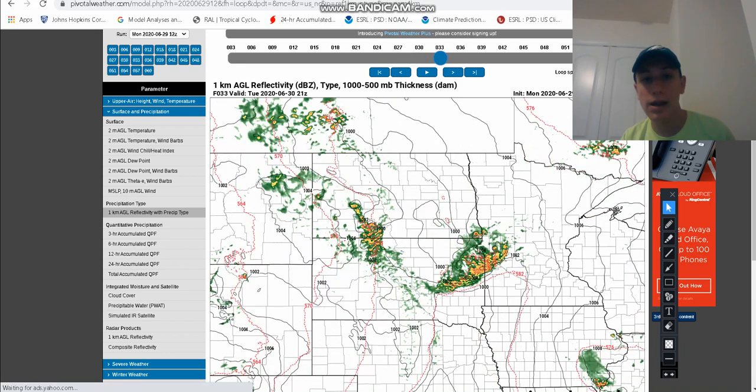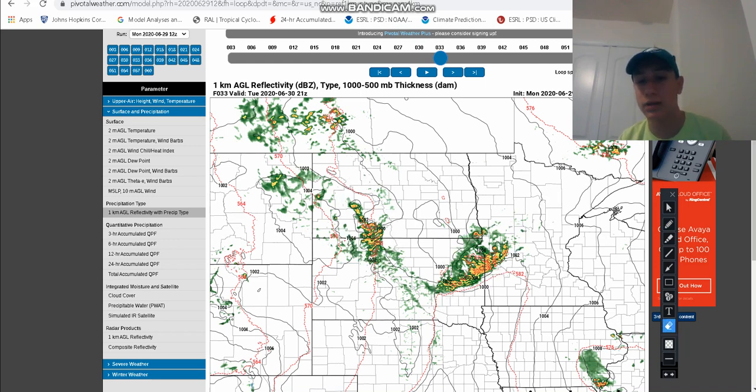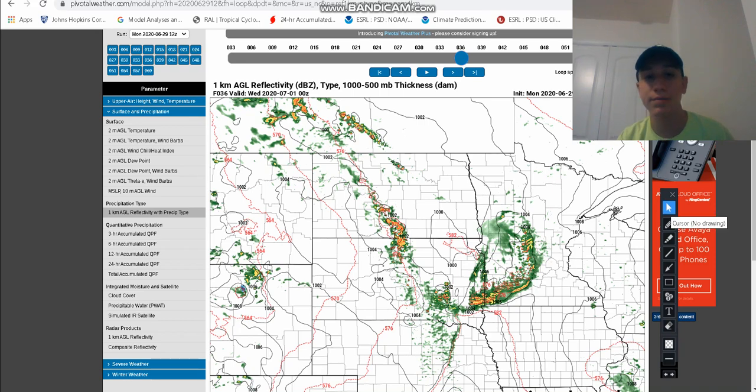And then as we get through the day tomorrow, this is 5 p.m., and notice the threat really spikes again. South central North Dakota, north central South Dakota, as well as eastern South Dakota into Minnesota, that's a really intense area of thunderstorms there. And it's not too isolated. It's more of a scattered threat, like I was discussing earlier. But you can see here's another line of storms moving through. Here's another bow echo kind of line that's moving this way. And this is by 8 p.m.